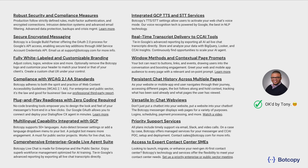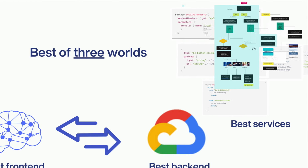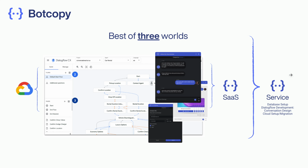This features list looks complicated because it is. There's just a lot that Botcopy can do that large organizations need. Sometimes there's a learning curve, and it can be hard for certain organizations to set up on their own. In that sense, Botcopy is the best of three worlds. So look at it this way. In the back end, there's Dialogflow CX, where the framework is constructed. We can help with that. On the front end, you have our SaaS product, bringing together both brains and beauty, and the service piece to tie it all together, creating a user experience that works and a cloud setup that gets better over time.